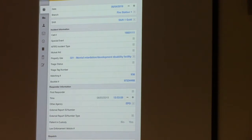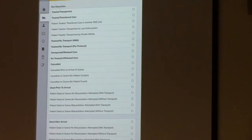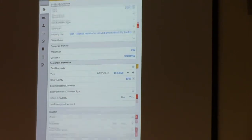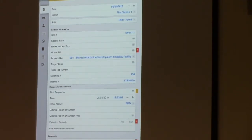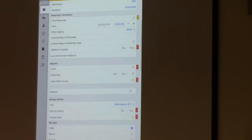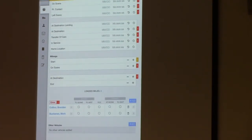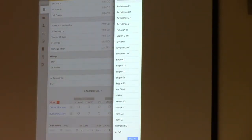So when you're first starting your call, there's a few things that your call has to have. So we're going to do this as treat transport. The first thing it has to have is the date, the call number. See how I have 190041? It has to have the unit, so it's ambulance 21, and then whatever your assist company is. I've been wanting this anyway, and I think we're all doing a pretty good job of it. But if your assist company, did anyone bring their iPad in? No one? Okay. So truck 3 would be our assist company.